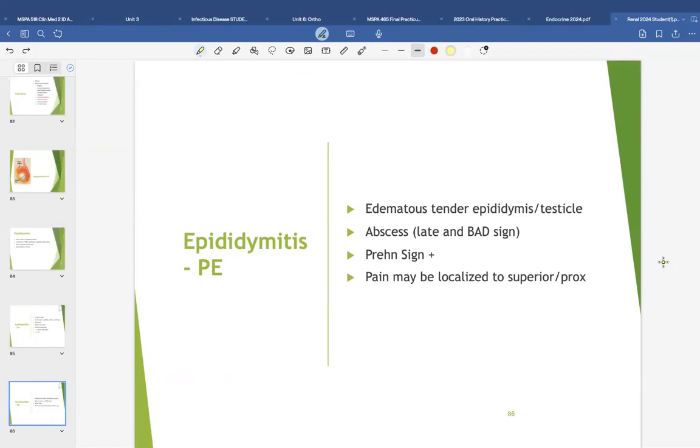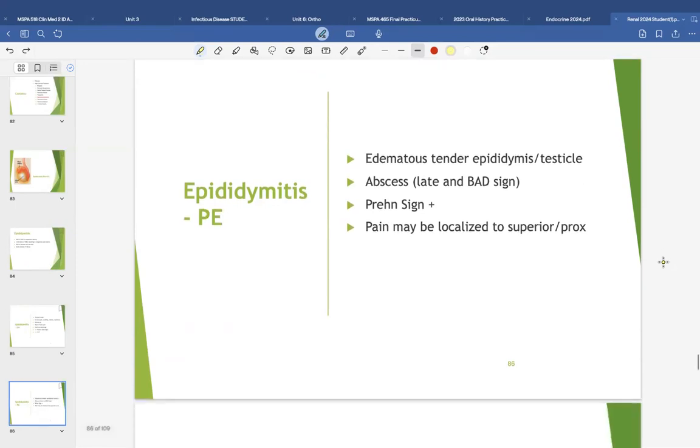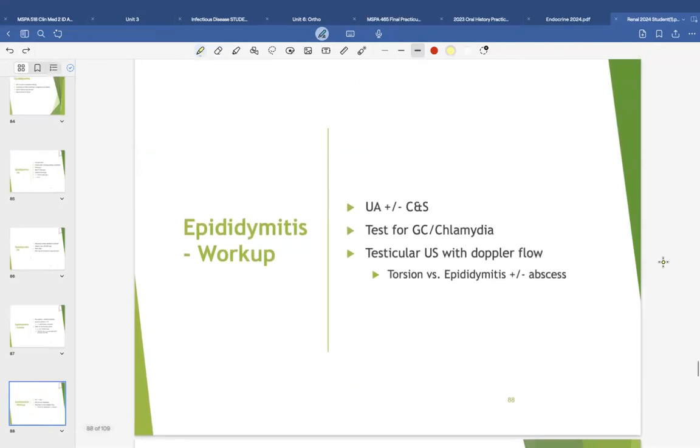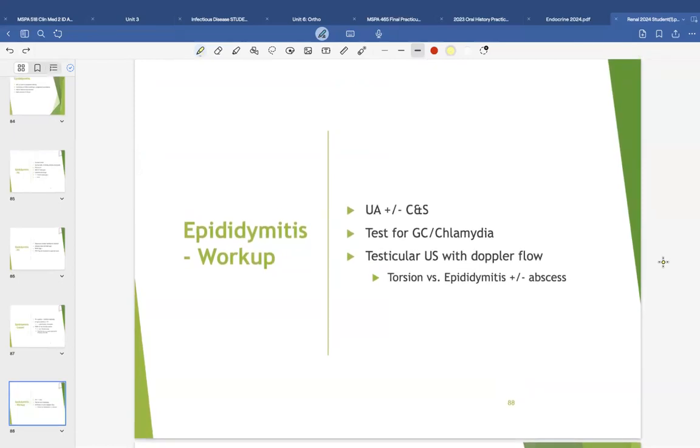What you'll see in epididymitis is an edematous, tender epididymis; abscess, that's a bad sign. Prehn's sign is positive. It's better when you lift the testicle up, and it may be localized to the superior proximal testicle. You assume E. coli if they're not sexually active, they're older, or have some sort of obstructive neuropathy, and then again, you'll treat for gonorrhea if sexually active. If they're pre-puberty, you don't have to assume they're sexually active. Get a urinalysis, get a testicular ultrasound because they have a testicular issue. Remember, you need to make sure we're not looking at torsion. You want to make sure there's no abscess.